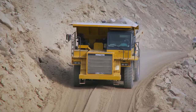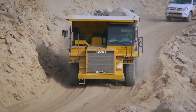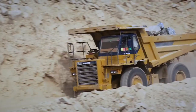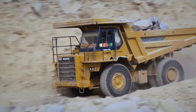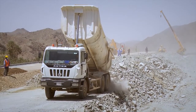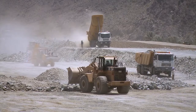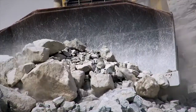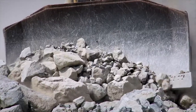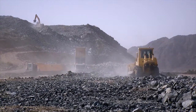Even more robust off-road trucks were employed to handle the larger boulders. These were capable of carrying 60 tons of material. After the tipper trucks had arrived at the appropriate destination and offloaded their contents, the rock material was then spread by bulldozers into what would become, after compaction, 500mm deep rock-fill layers.